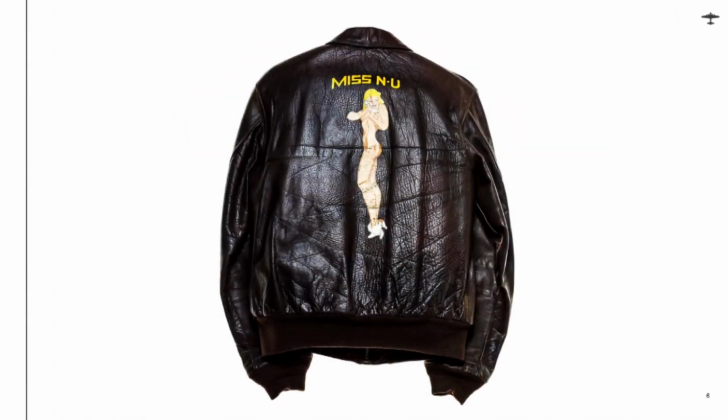And this is the back of the same jacket. I thought there might be more of this, scantily clad females on jackets and so on, but actually it's only 2 or 3 where that's been the case. There were probably more out there, I'm sure there are, but of the 162 that I photographed, there were only 3. And there are several reasons for that.